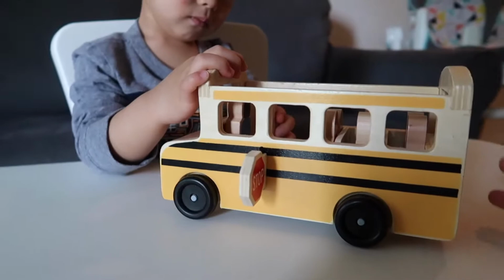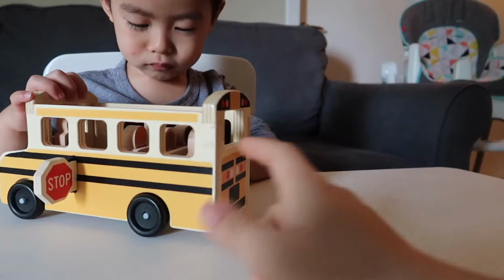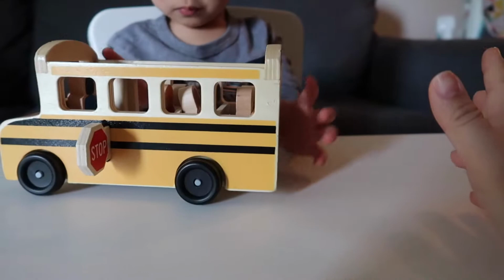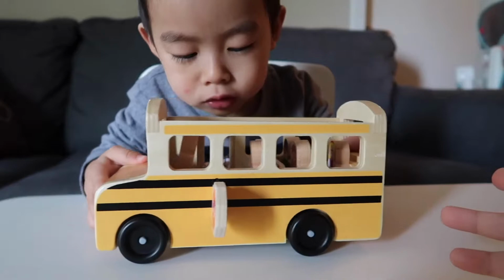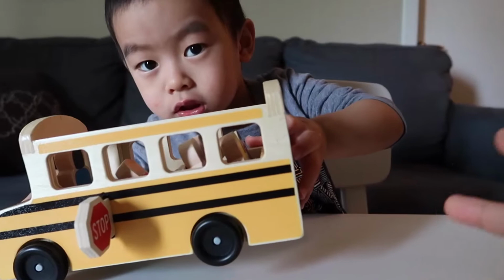Yeah, it looks really simple, but somehow he likes it. And you can also teach them colors and shapes, you just have to be creative with it, so he's not bored learning colors from a book only, but he can also learn colors, numbers, shapes, and other languages in different kinds of situations. And he can basically do pretend play with this one while he's learning as well.